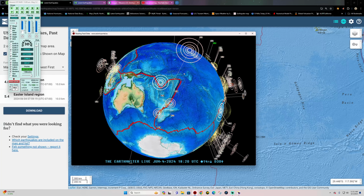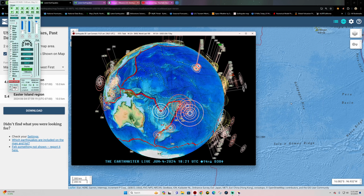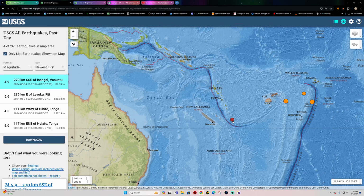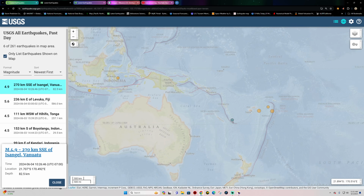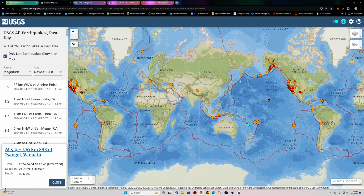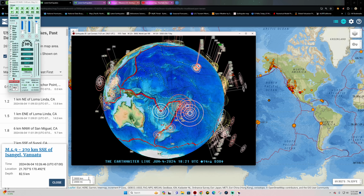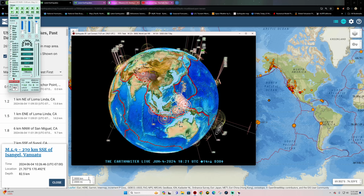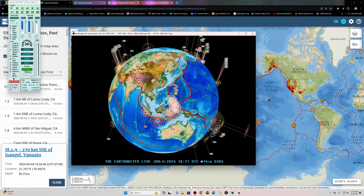Movement across this area of New Zealand and the Tonga area today a little bit quieter. Do have one 4.9 into the Vanuatu area, it looks like, just south of there actually, coming in within the last hour. Lot of nothingness going on here across the Western Pacific. Things are much quieter out here today. Minimal earthquake movement there across the Philippines, threes and whatnot.